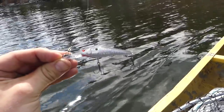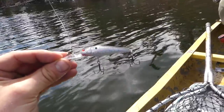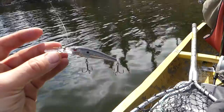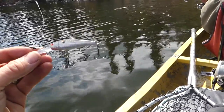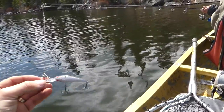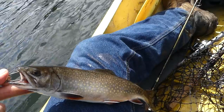And this is what he was caught on. I just picked this up. I believe Storm is the brand, but it's a flicker minnow. A 3-inch flicker minnow with a deep dive spoon, but it's a real shiny silver, red eye, nice small little one. That's what we got the trout on. Let's see if we can get some more.